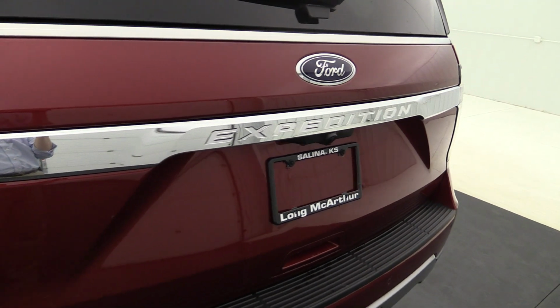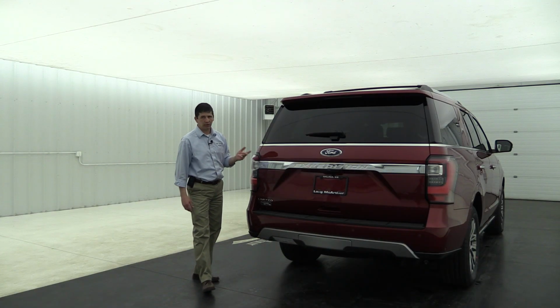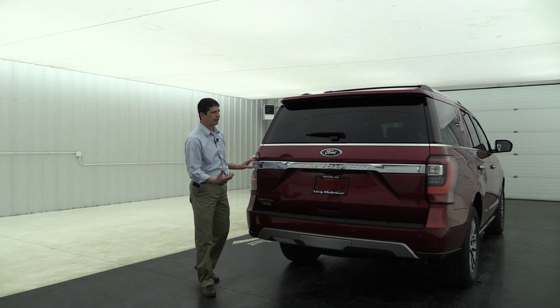Also nice chrome accent here with the Expedition on there. LED tail lights as well. And LEDs are so much brighter, so it's a nice safety feature there.